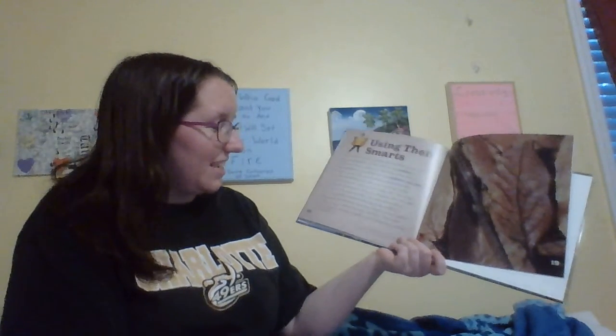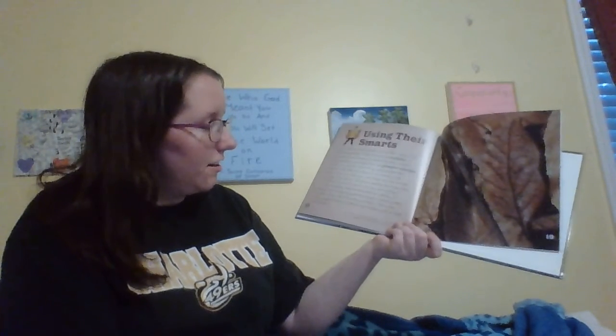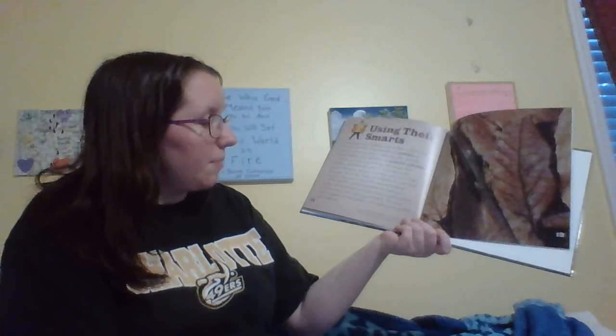Other butterflies defend themselves by smelling or tasting bad. Bad tasting butterflies have a certain pattern on their wings called warning coloration. The colors warn predators that that butterfly won't taste very good, so that they don't bother it.